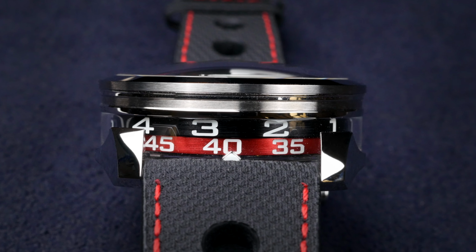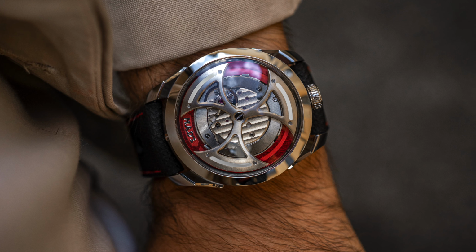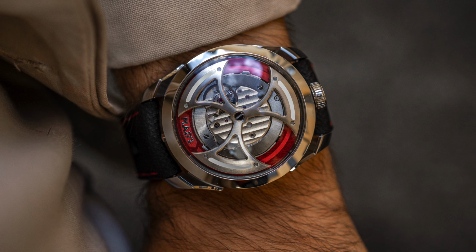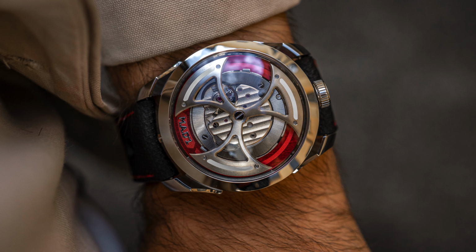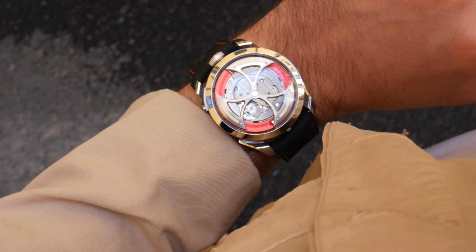So the watch itself, or the fidget spinner or spaceship, call it whatever you want. It is a 42 millimeter in diameter watch. It measures 18.8 millimeters thick, so it's a chunky one. But all considered the measurement, it's still quite wearable, I must say. The lugs are quite short. It's not one of those pieces that you're supposed to wear with a suit, for example, so it doesn't slide under your cuff, but it's definitely one of those pieces you want to wear if you want to start a conversation with someone.